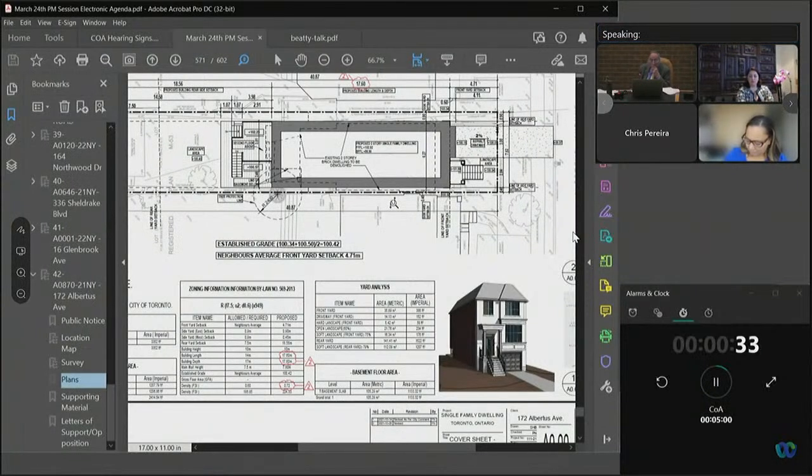Please also keep in mind that the proposal will comply with the overall building height and setback requirements, and the proposed FSI is in keeping with a number of previous approvals for FSI within the neighborhood. For example, 150 Albertos approved at 1.09 times the lot area, 159 Albertos approved at 0.722 times the lot area, 178 Albertos approved at 0.7.